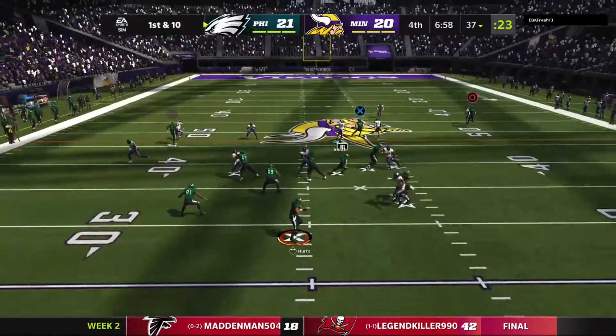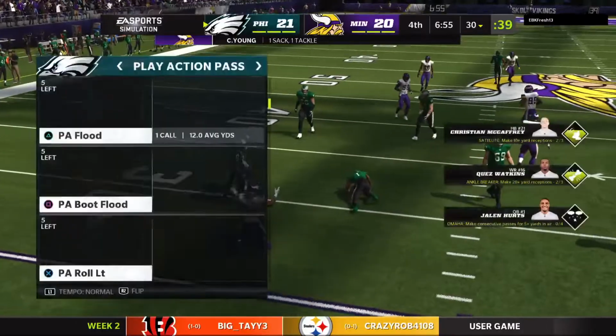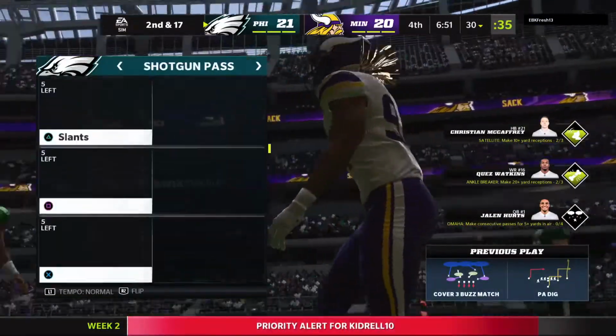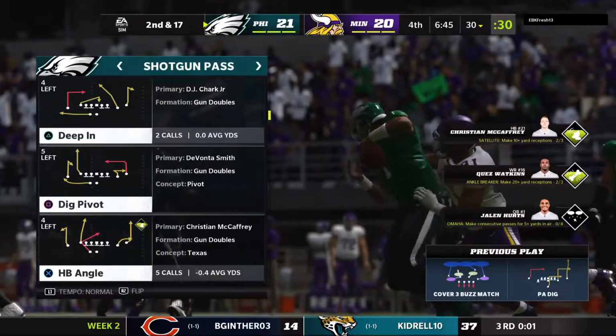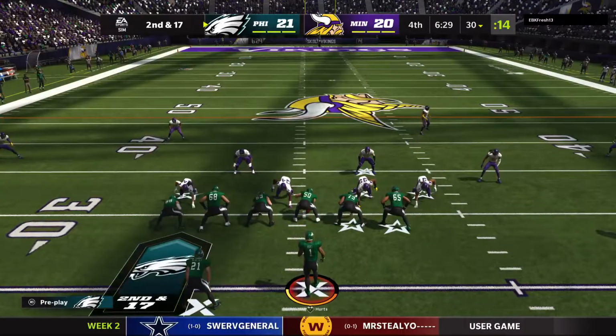Play action. Here's Hurts. Pressure coming from the Vikings, and they get there and bring him down. Chase Young just would not be denied. That's a loss of 7. A hole to dig out of here. 2nd and 17.